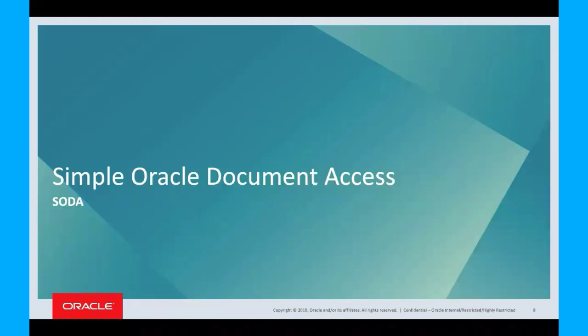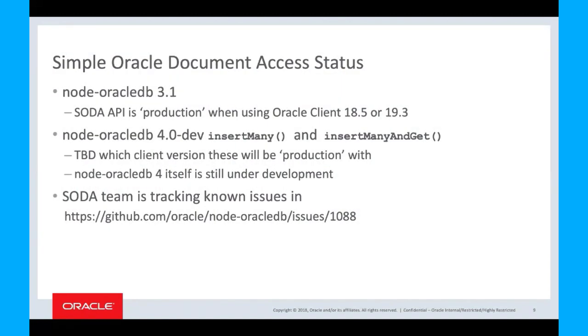SODA, another status change here, just one slide on this, is that the SODA group, the Simple Oracle Document Access group, have been pushing us to mark things as production because they're comfortable with the quality. And so I've just updated the online documentation for 3.1 to say that the SODA API is production when you're using those particular client versions. You can actually use older clients, the 18.3 client, but not in production. There are a number of known issues, aka memory leaks and things like that, with the older clients.